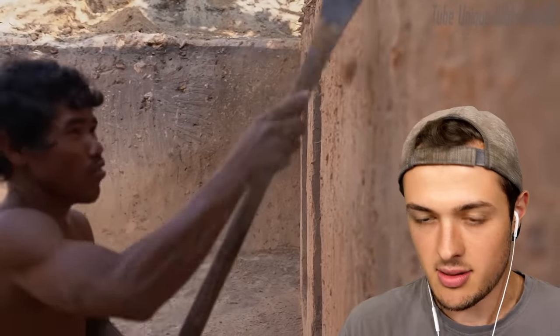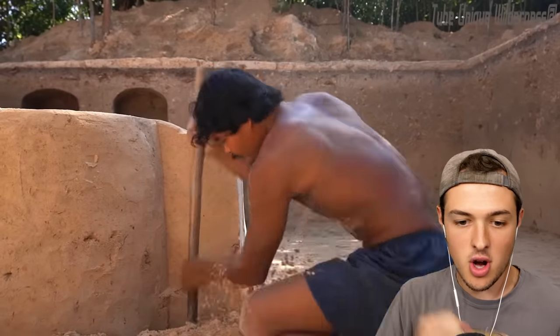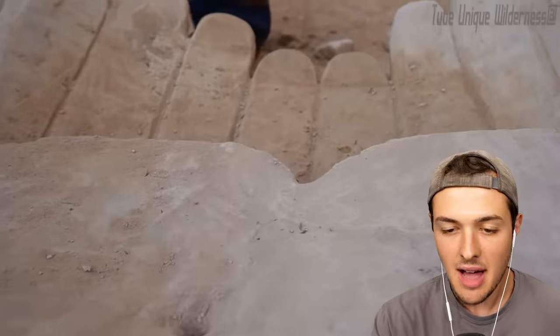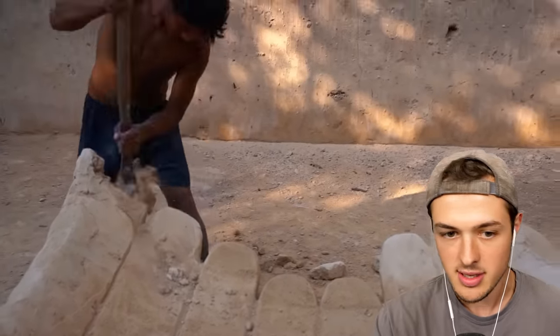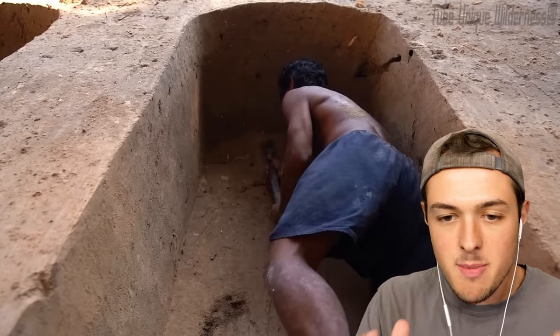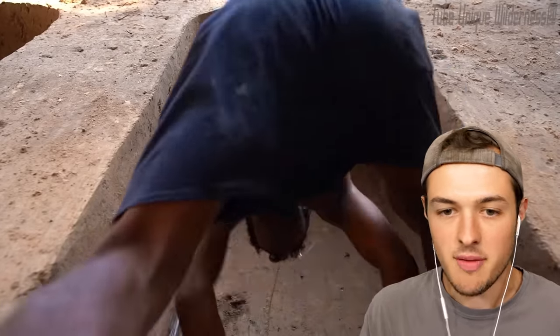This dude has literally just a metal stick, and he is just carving out tons of amazing things. They just dug this entire area, which is at least 10 feet deep. And obviously, it's a time lapse, so you don't know exactly how long this took. They make it seem so fast, but he just made that. He just literally made a giant hand in the center of their building.